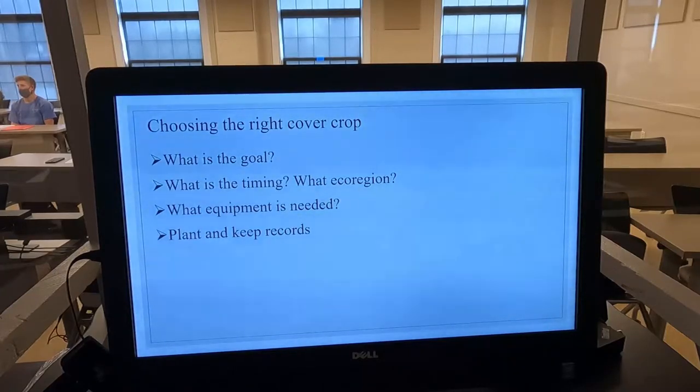There's going to be some equipment that you're going to need for that. And then we should always be keeping records to find out what we did, when we did it, how we did it, why we did it, and what the effect of that was.